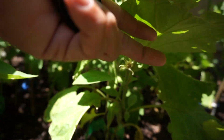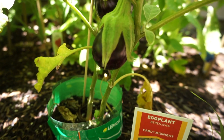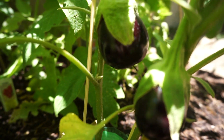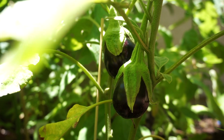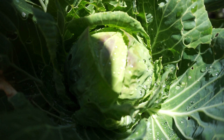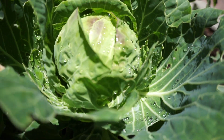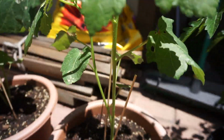How about the eggplants? This is the early midnight eggplants, but look at that. I got one. Oh, I got two, a bigger one at the back, right there. Two of them. Beautiful. This is my cabbage. Getting better after being infested by some, you know, insects, but yeah, it's getting better now. And these are tomatoes from the seeds that I planted. I got two okras.